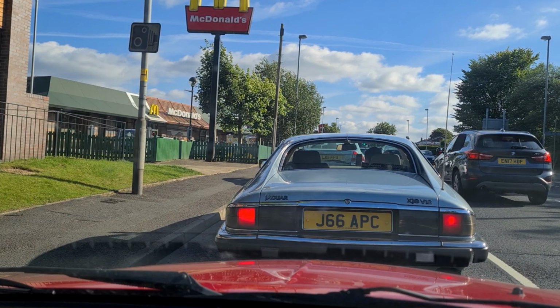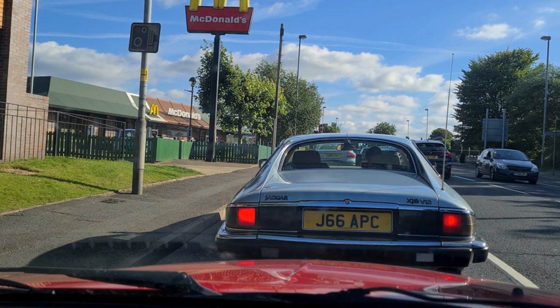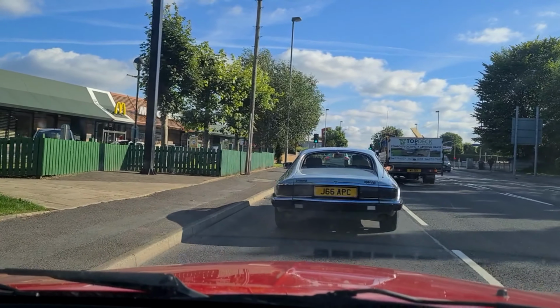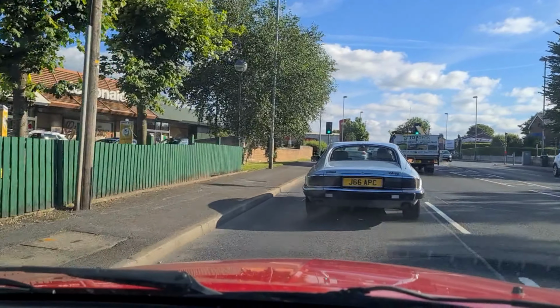Now there's a nice old Jag. A V12, imagine running a V12. I bet he gets about 8 miles per gallon, if he's lucky.